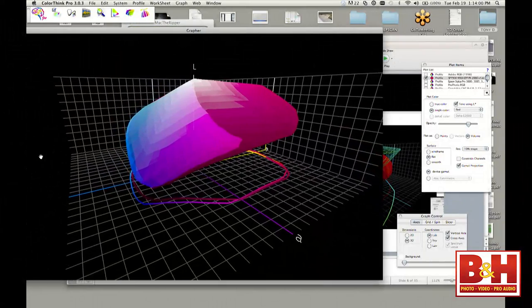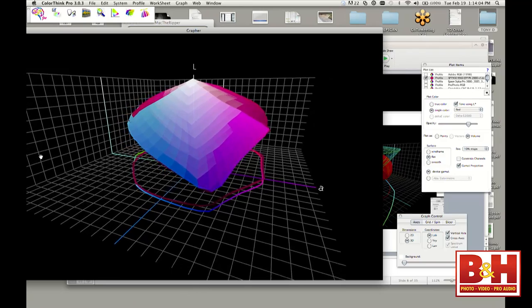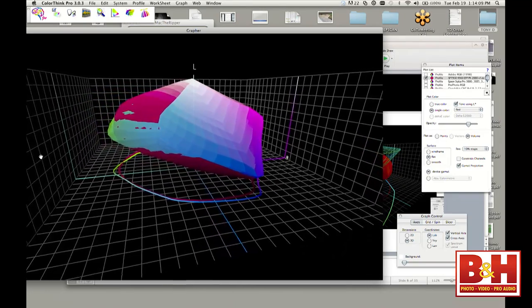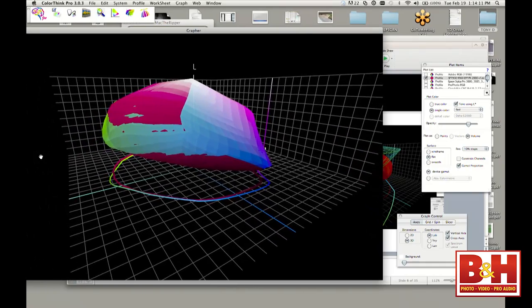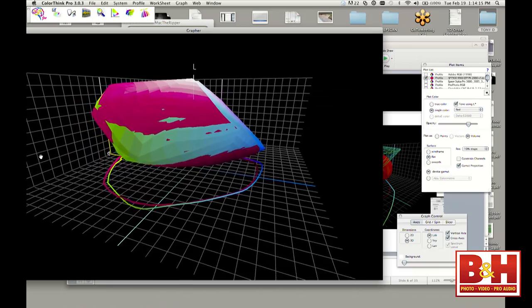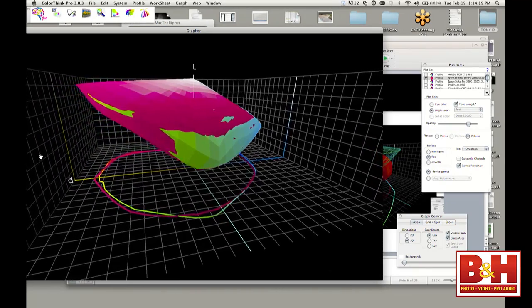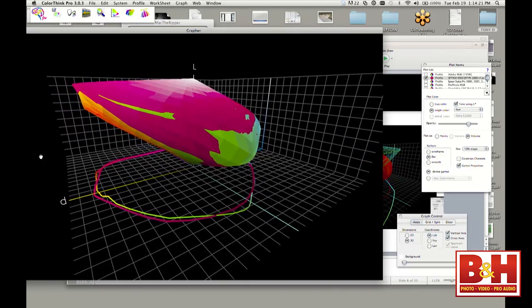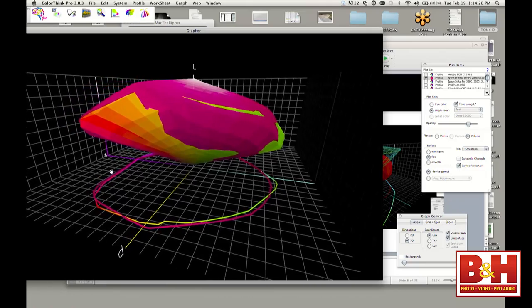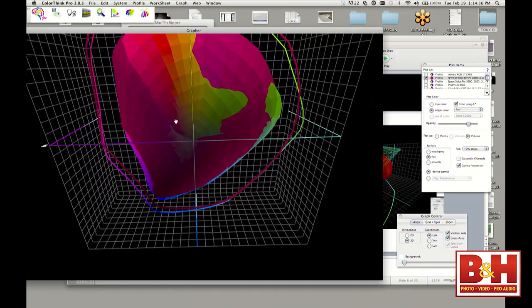So you can see all the colors in my A quadrant are kind of basically like a purpley color. Going down to my negative B quadrant, you're looking at blues. Obviously going over to yellows, or I'm sorry, greens opposite of my red, and then yellows opposite of my blue. So it's a three-dimensional color space, basically. And again, you could see the white point on top, and your dark points on the bottom.